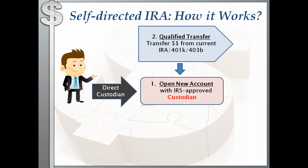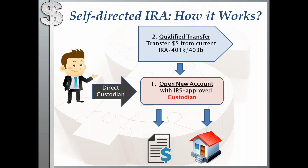Now, at this point, when your funds are in the new self-directed IRA, you direct the custodian what to do and what to invest in. But you don't have direct access to the funds. You always have to go through the custodian, which acts as a middleman. The advantage, obviously, is that you have the ability to invest in pretty much anything you wish, but the disadvantage is that custodians are there to make money, and they charge you a fee for each transaction.